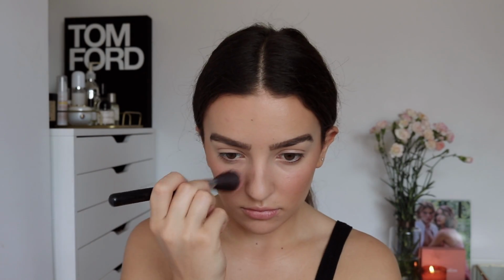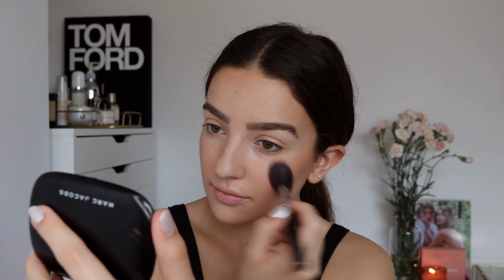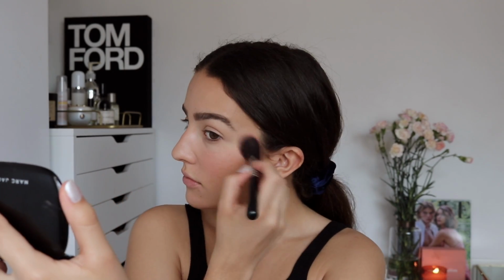And I've actually been putting some of this on my nose as well, and this is kind of a trick that a bunch of celebrities have talked about recently, how this kind of makes you look like you've just been in the sun, and I feel like it works. It's a bit random, but I've been really liking it.